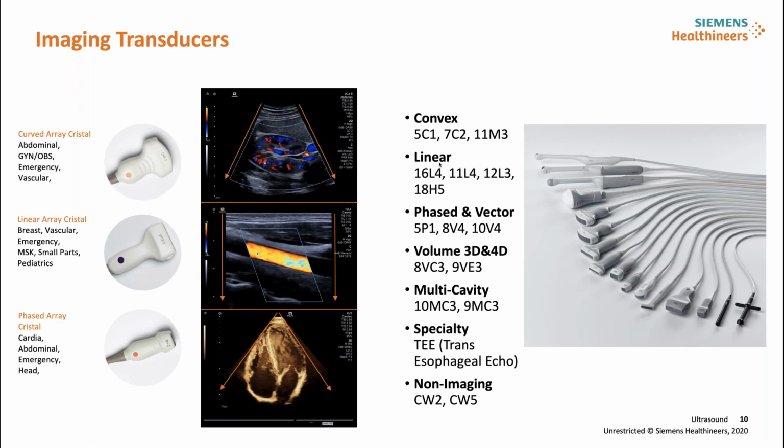You will find different frequencies, and this is pure physics. The higher the frequency, the better the resolution. It's like you have 4G on your phone, 5G is going to bring you more data, more definition. But the higher the frequency, the harder it is to do penetration. So if you want to go deep in the body, you need a low frequency.